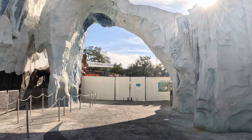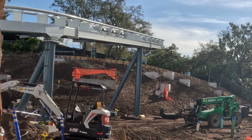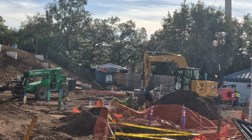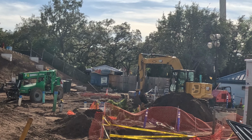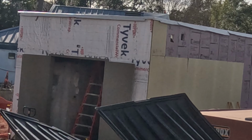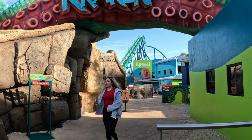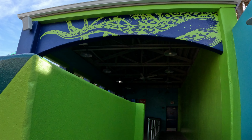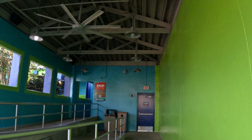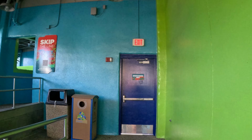I'm never gonna get sick of this view. Let's go see if we can notice anything different about Kraken today.